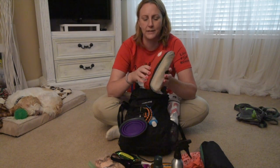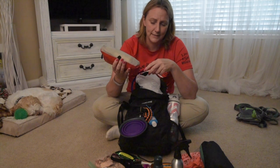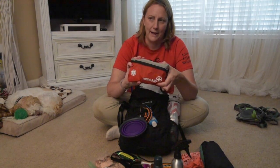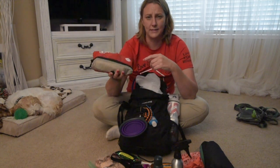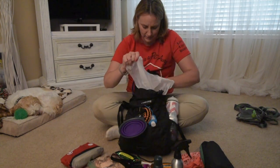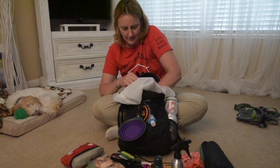This pack is rated for 2 people. I think it's for 3 days. I could be wrong, but Bubbles and I both have one of these in our packs. Mine is for me and Shelby Joe. His is for him and Nala. There's only a few things in here that this thing did not come with that we bring for the dogs, if I can find them easily. One is their little booties.